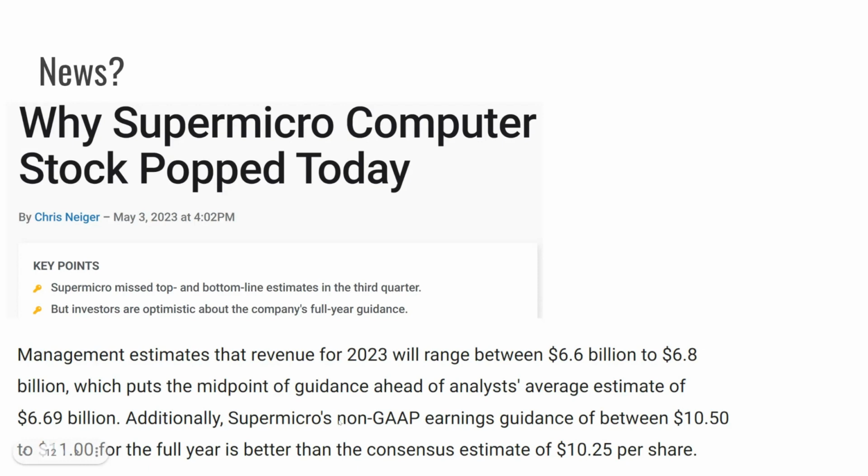Additionally, Supermicro's non-GAAP earnings guidance of about 10.5 to 11 for the full year is better than the consensus estimates of 10.25. Is that also a big beat or a big surprise or a huge raise in guidance? No, not really. 10.25 and 10.5 are not that far apart to justify this amount of exuberance or optimism about the company's future.